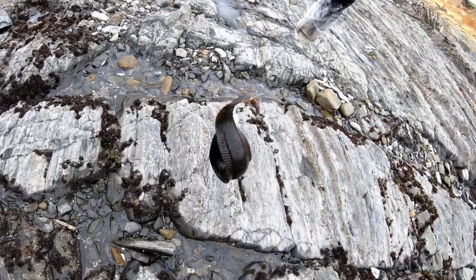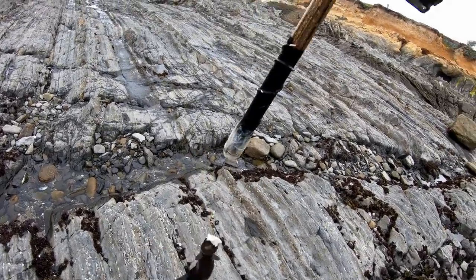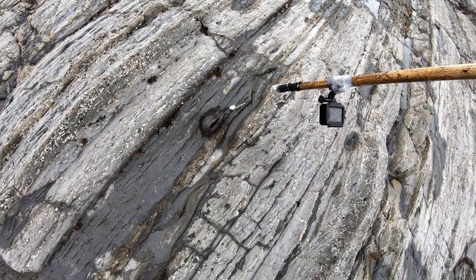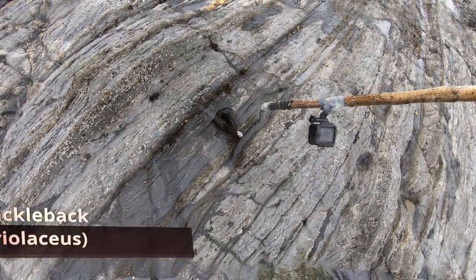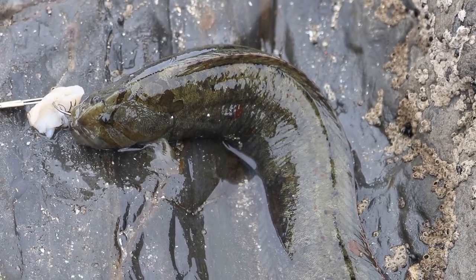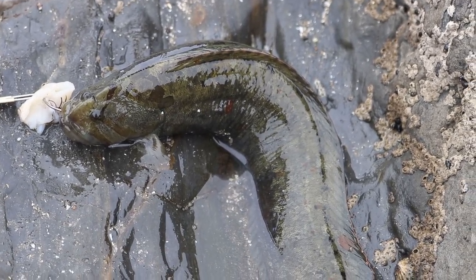Oh yeah, I got an eel on. Oh, I got an eel. I have me a little seafood lunch. I just pulled this guy out of the hole, and that's exactly what I was going for, these monkeyface prickleback eels.